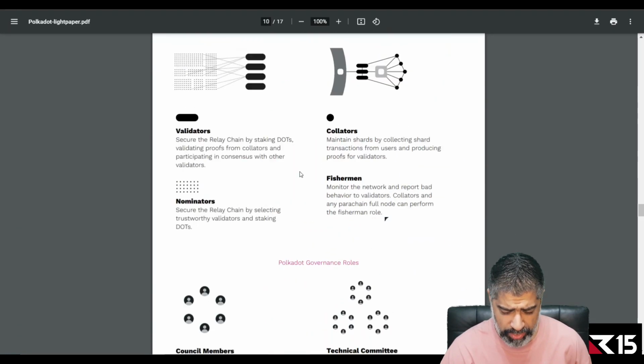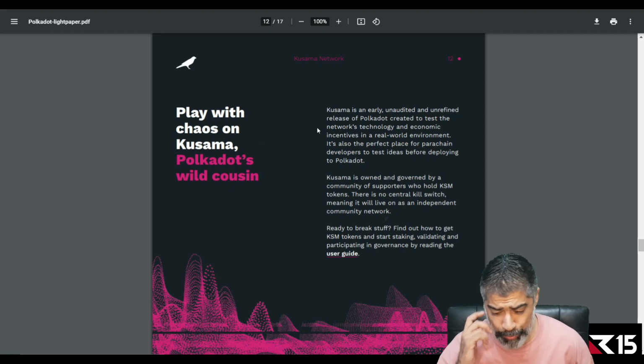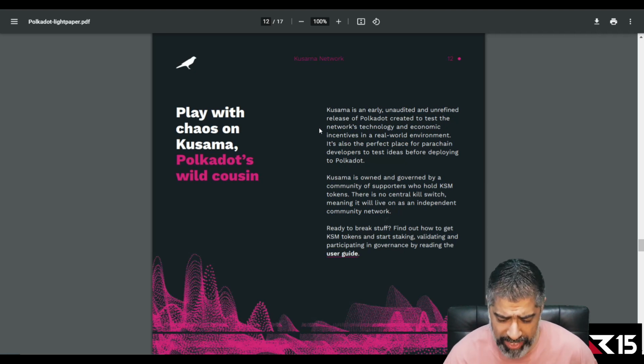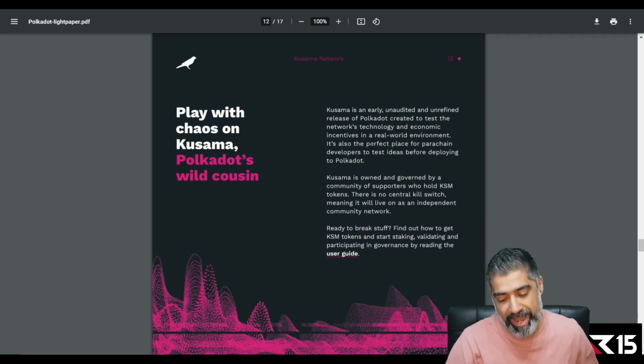But the thing I wanted to show, because a lot of you I know are also invested in Kusama, is here you go, look, play with chaos on Kusama, Polkadot's wild cousin. Just a quick reminder, Kusama is an early, unaudited and unrefined release of Polkadot created to test the network technology and economic incentives. So basically, Kusama is like the test network for people that are looking to build on Polkadot. So you can make all your mistakes on Kusama and then migrate over.